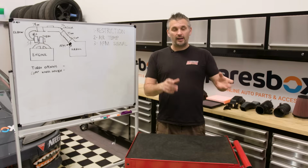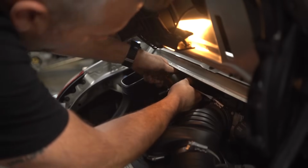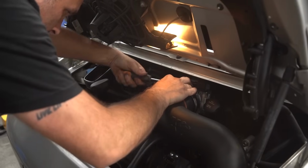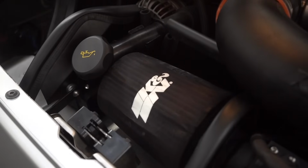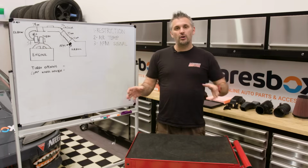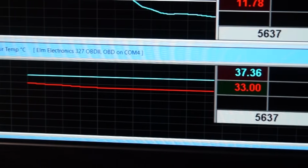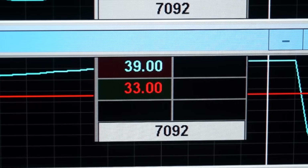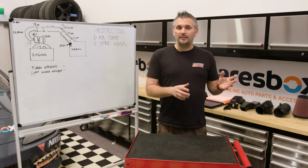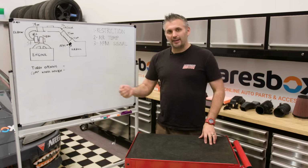The factory airbox and its snorkel was sealed up to the deck lid and only sucked in cold air. But the cold air intake kit that we installed on the car, even though it had some shields, heaps of ambient air, especially the hot stuff from behind the engine, could make its way into the intake. And what we noticed on the dyno is we had a 6-degree increase in intake air temperature at higher RPM. That's a 20% increase in air temp. So not only is the air now less dense and makes less power, the ECU saw this and it pulled ignition timing out as well, making even less power.